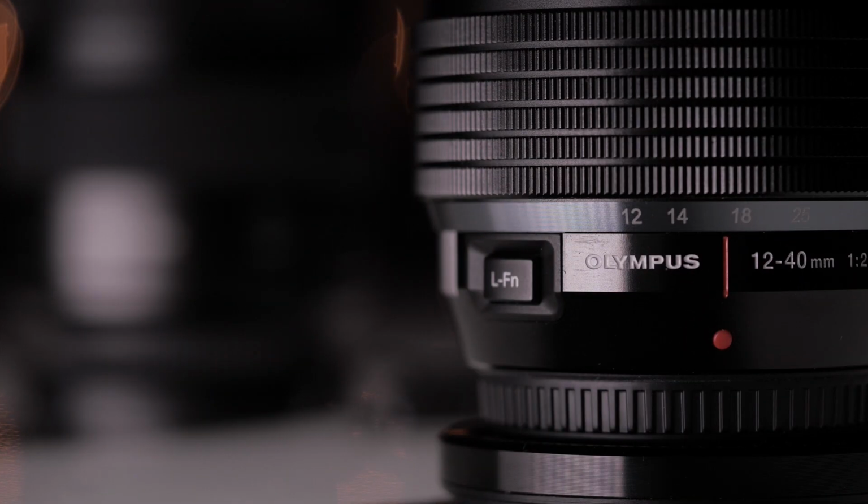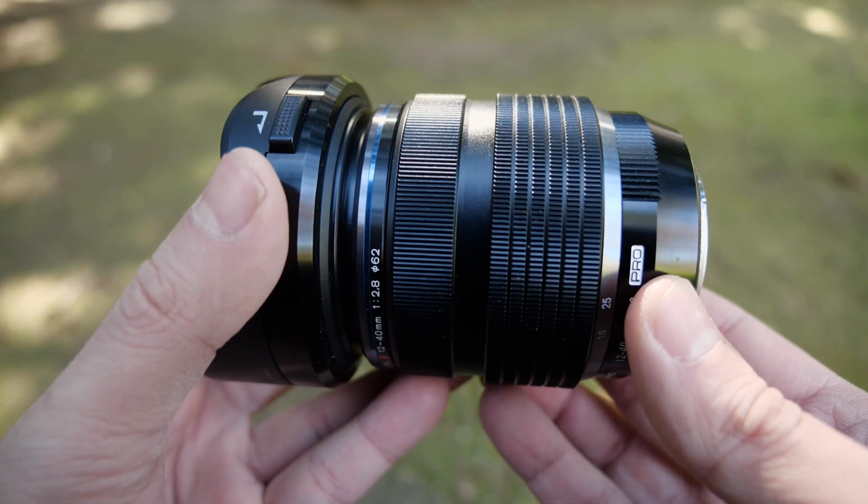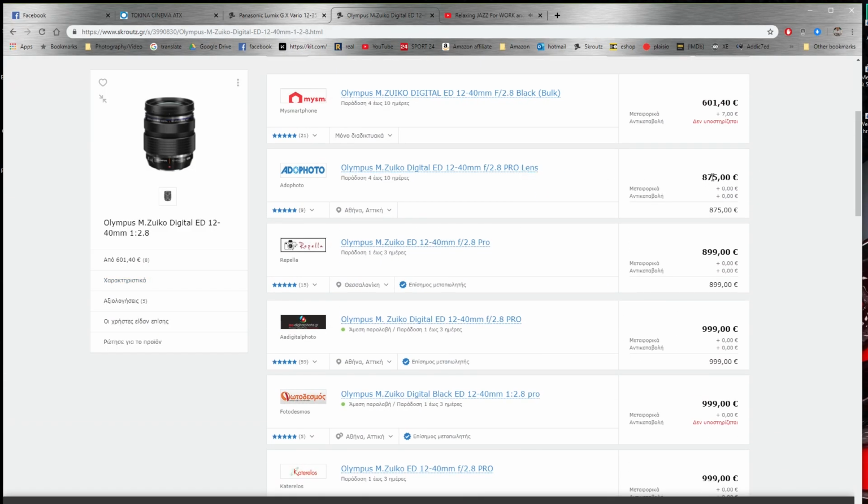The construction quality is fantastic, it feels great in the hand and a hood is included. The price of the lens is pretty steep, starting from 875 euros in the Greek market.